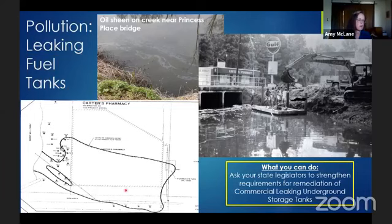But this here on the left is the picture of the former fuel oil tank plume that was under Carter's Pharmacy. And that plume actually outfalls at the creek right there. And occasionally when we're at that part of the creek, we'll see and smell fuel on the surface of that creek, and we'll call DEQ and they'll come out and take a look at it. But unfortunately, there's not a lot of mechanisms or money to get these things remediated. And so one of the things we can do is ask our state legislators to strengthen the requirement for the remediation of these commercial leaking underground storage tanks.